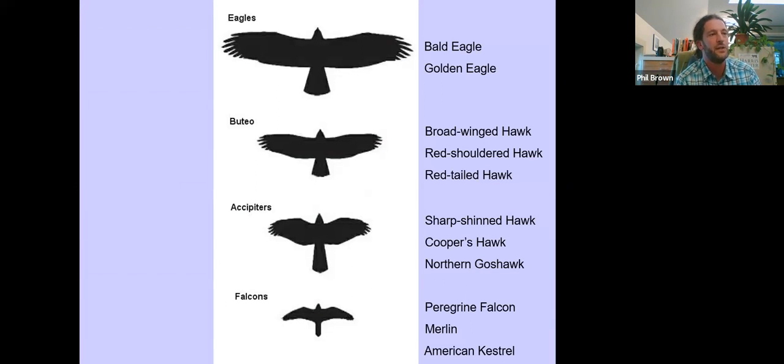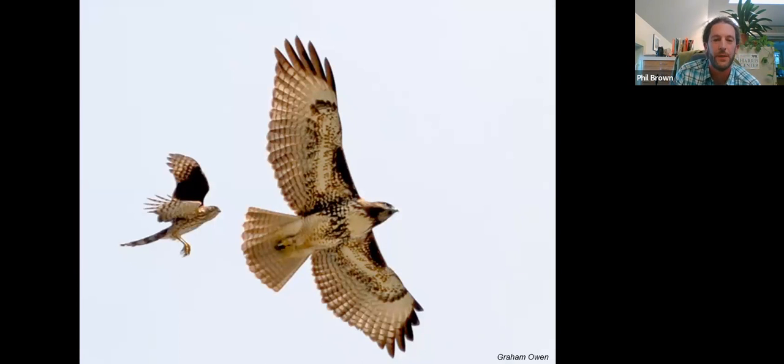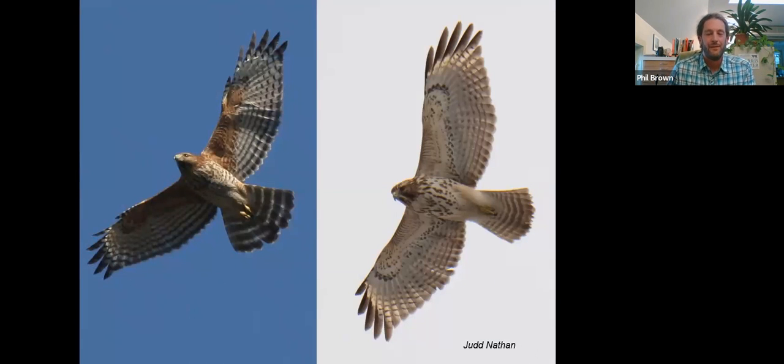So generally, looking at these silhouettes, these are some of the major categories of raptors, showing everything from the huge eagles on top, which have 7-foot wingspans, down to the tiny little falcons, which are only about 10 or 12 inches in height when they're standing. So there's a whole range of 15 or 16 different raptor species that we'll see. And this one picture depicts a little bit of that range, with a tiny little sharp-shinned hawk, an accipiter with a long tail, flying after, chasing the bigger red-tailed hawk in this case. So that was a good example of behavior.